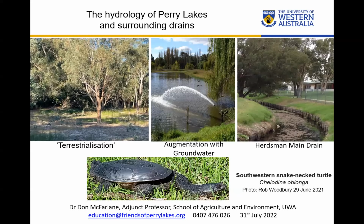So Don is our education officer, and he has a very impressive career behind him. Don is basically a hydrologist. He did his PhD on the groundwater ecosystems of the Swan Coastal Plain, and he's worked a long time in organisations like the Department of Water and CSIRO, and he's a very active adjunct professor at UWA at the moment, and also our education officer. So he's been looking for an excuse to learn more about Perry Lakes, and this is the excuse, I think.